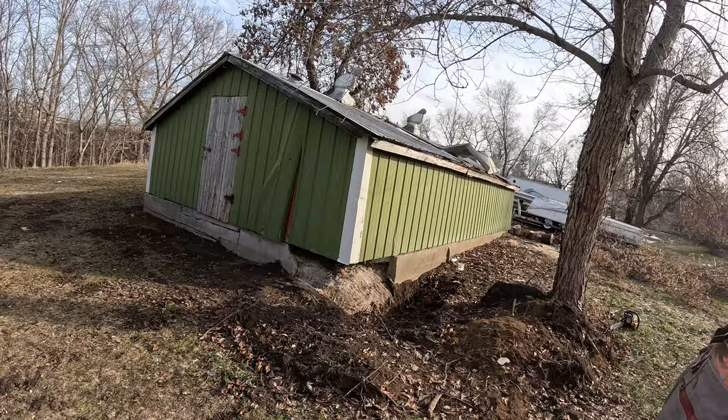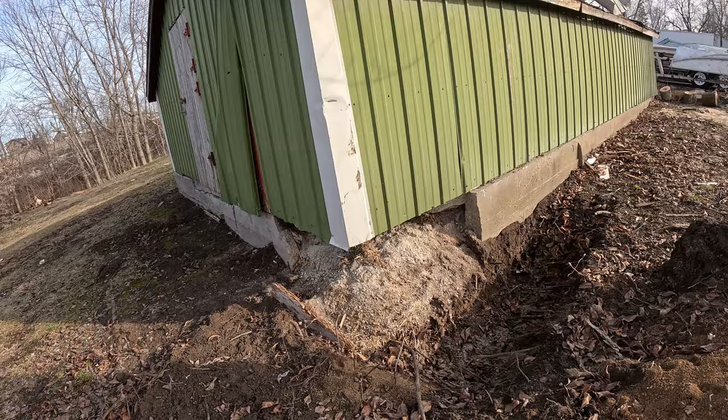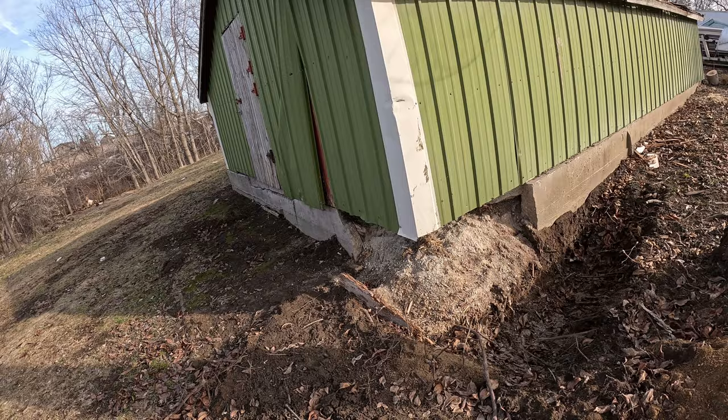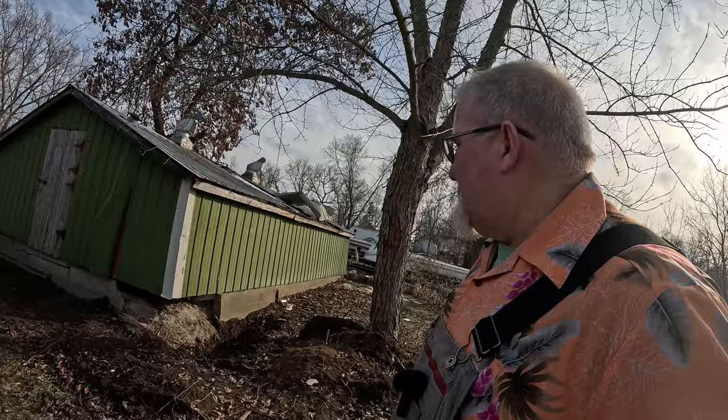And as you can see, this is where I just for fun dug down with the backhoe a few months ago before winter hit. And keep in mind, it's February, but it's still cold out and we're going to have some more cold, but it's just not cold now. I dug down here just to see what the foundation was like. And it's what they call a thickened edge type of foundation.